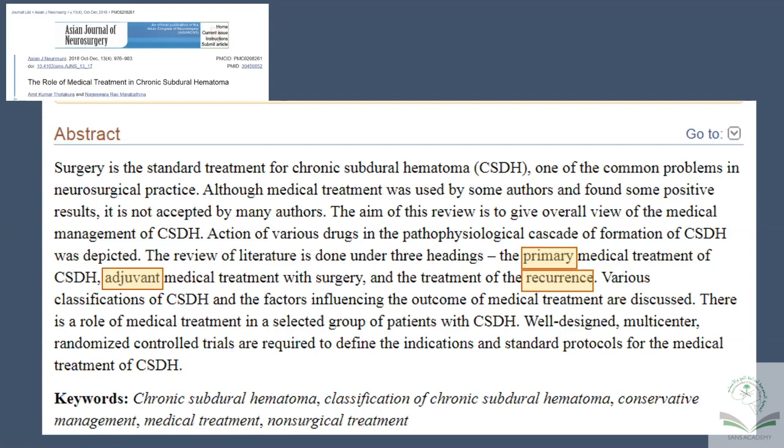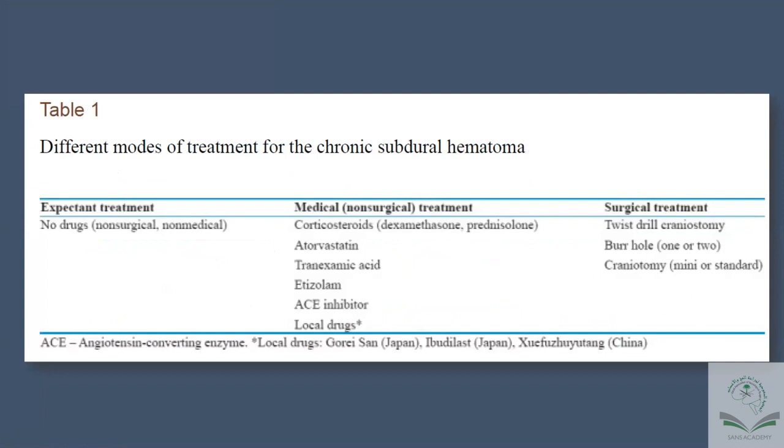So what are the medications that have been used? Well, the well-known is the corticosteroid, whether dexamethasone or prednisolone. We have the atorvastatin, that is used as an anti-cholesterol, tranexamic acid, that is an anti-fibrinolytic agent, and other agents that you cannot easily explain the use of. Atezolam is something like a benzodiazepine, used as an anxiolytic medication, and ACE inhibitors, the angiotensin-converting enzyme inhibitors used for hypertension to lower the blood pressure.